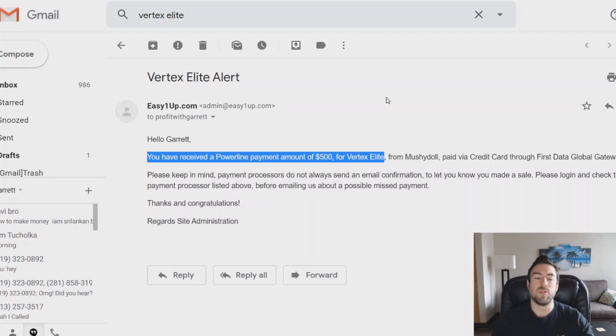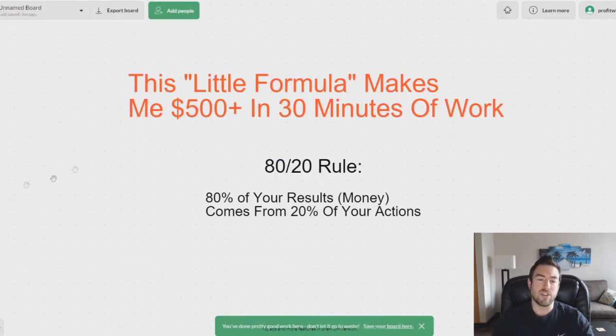But without further ado, let's go ahead and dive right into this formula. So as you can see on the screen here, it says this little known formula makes me $500 or more in 30 minutes of work a day. Now, what is this formula? Well, what it's called is the 80-20 rule.